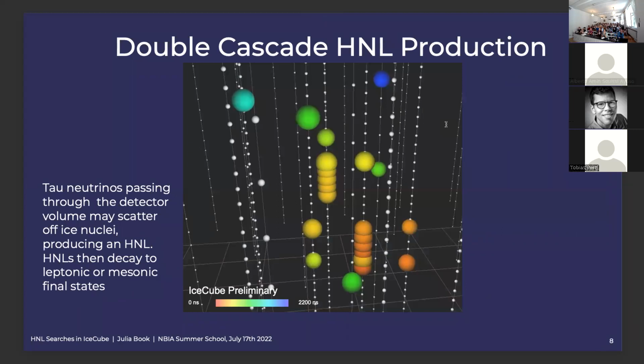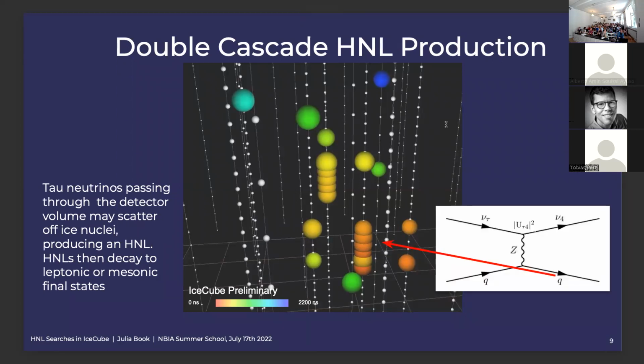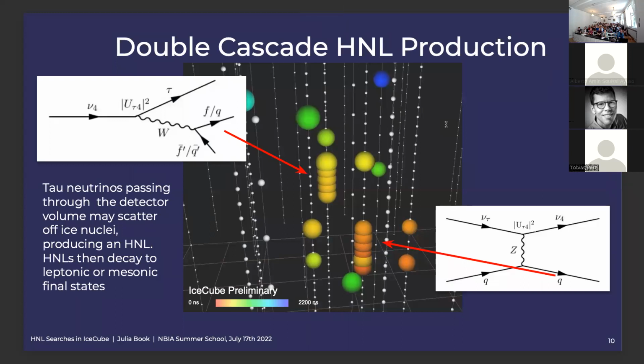So how exactly does this happen? Well, step one is that the tau neutrino is going to pass through the detector and it's going to scatter off an ice nucleus, producing this first cascade. Then the HNL will travel some distance and decay, releasing a tau, which gives us the second cascade, and a hadron, and other particles also producing light. So you have these two cascades, and then we have a distinctive decay length between them.